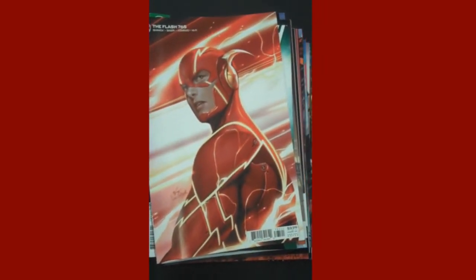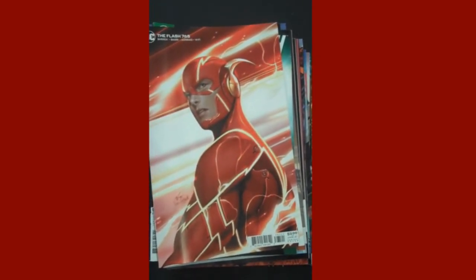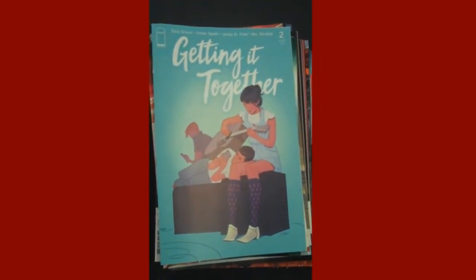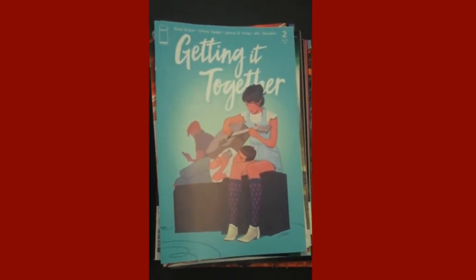Just gorgeous. From Image Publishing, we have issue 2 of Getting It Together. Mr. Fox actually wrote that book, and so if you ever need help getting it together, Mr. Fox is the guy.